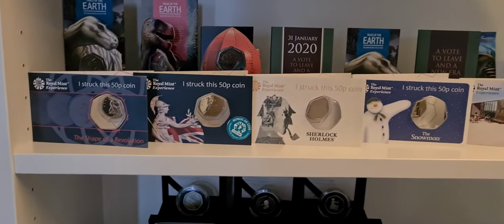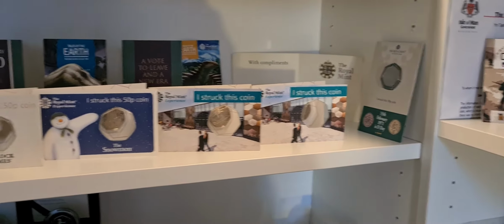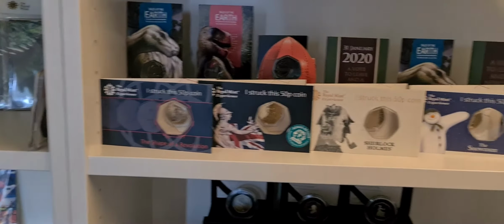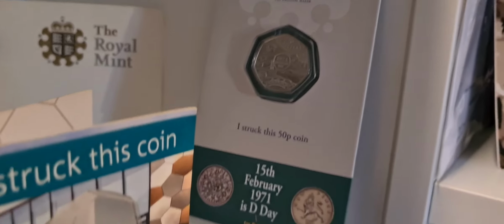On the next shelf, you have the strike your own coins. So you've got every strike your own 50p that they've released so far. So nice to keep that collection going. The most recent one is the Decimal Day 50p, which is a really, really nice 50p. So we'll see what comes next.